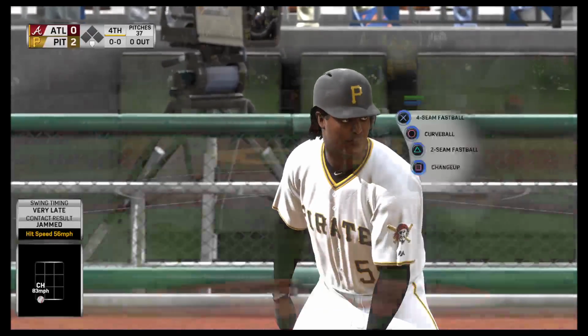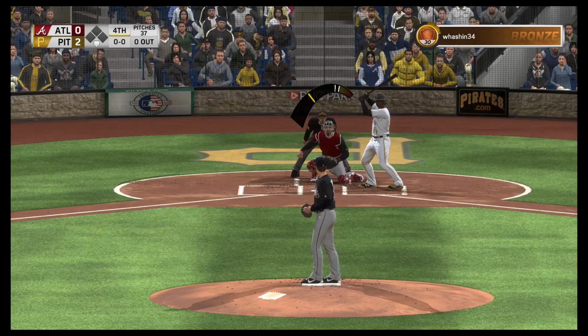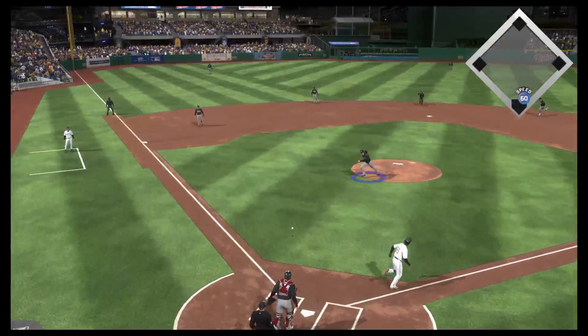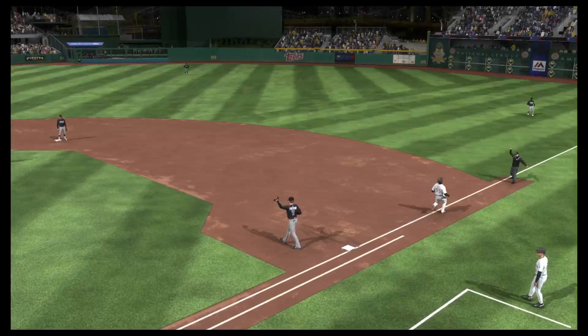Josh Bell the next to hit. He's set to lead us off the home fourth for the Pirates. 4th inning. First baseman, Josh Bell. Chopped weakly to the left. And a good throw gets him, one gone.